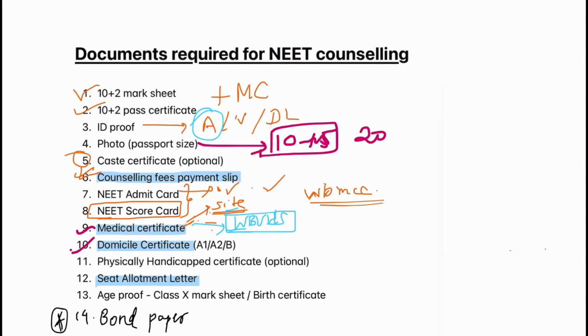Next, we have the PH certificate, the handicap certificate, but this is again out of my knowledge because I have no idea about this. Just make sure that if you know anybody of this sort, then you can talk to them about it, or there are a lot of people out there who have given information regarding this, so you can take it from there. But you would require this if you fall into this category. It is optional again.